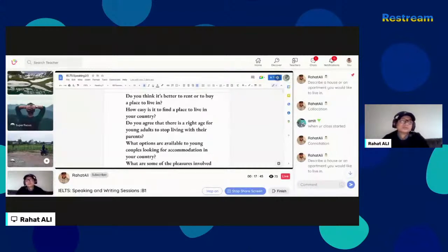Okay, hang on a second. These questions, because we are practicing, are shown on the screen, but in the real life exam, the examiner is going to ask you, and then you have to answer. You're not going to see the questions. But because we are practicing, that's why I have shown you the question. So if you answer one by one, okay? Let's move on, please.